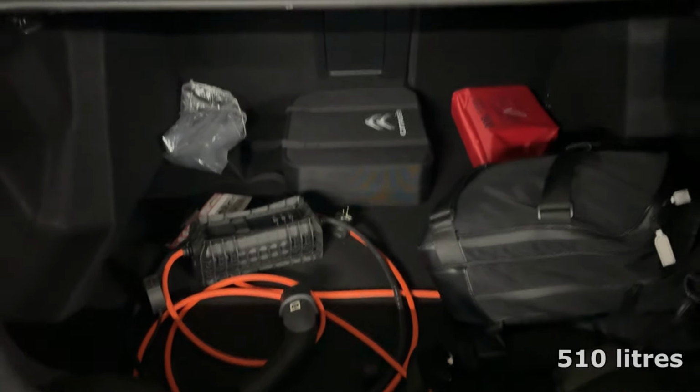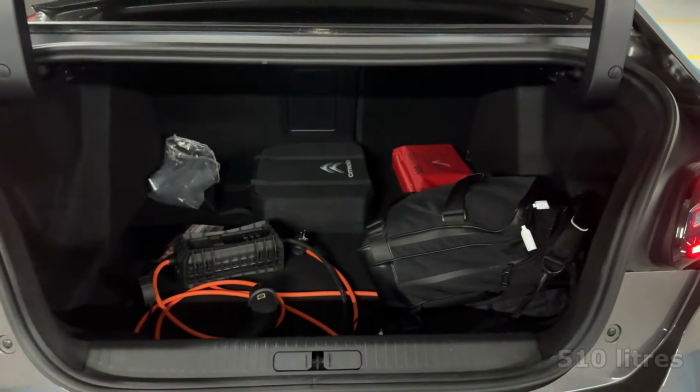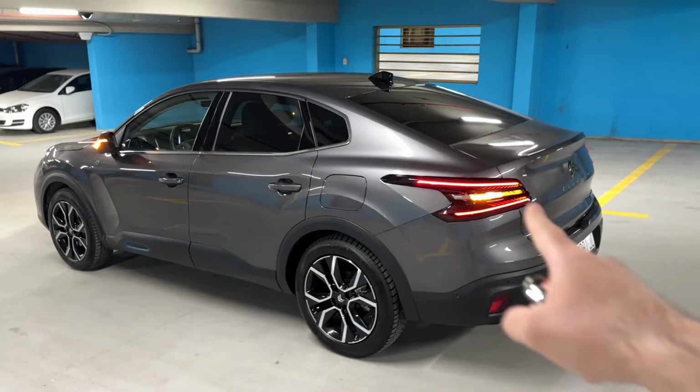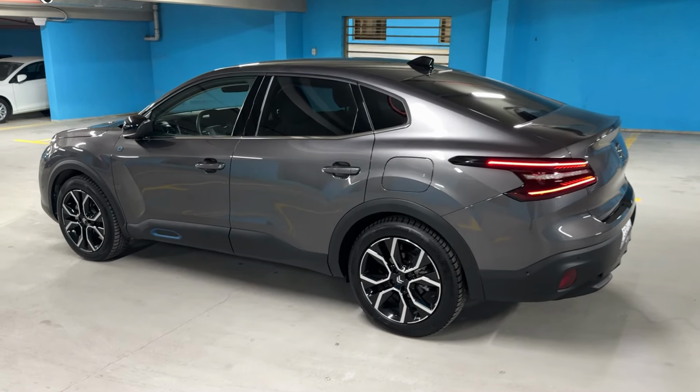But let me just show you the trunk space. So there we go, really a practical car. A lot of room in here, very deep and wide. But now without further ado, let's go for a drive. And you can see the elegant lights. They go all the way here, giving it a dynamic look when you look at it from the side as well.